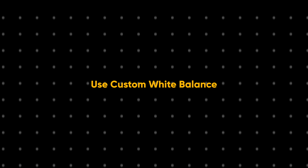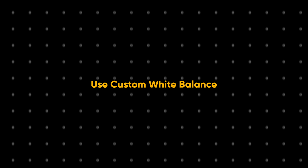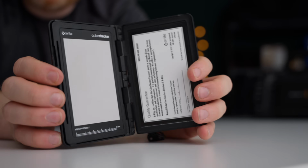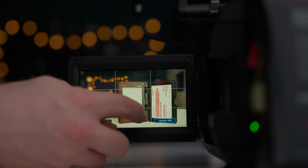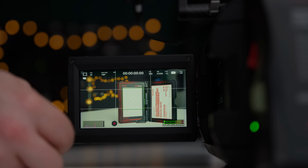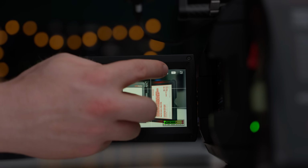Number 2, matching to a grey card or even a white piece of paper is crucial. I've learned over the years that even if all of your cameras read 5600 Kelvin or 3200 Kelvin, each brand interprets each white balance slightly differently, and this can be a big mistake. So matching to a white paper or grey card is the way forward.